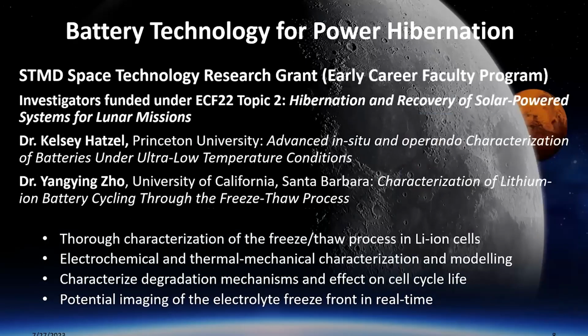Going forward, along with our research in-house, we have a few external partners that we're working with to further this battery research. Dr. Hatzel and Dr. Zoe and their teams have been characterizing the freeze-thaw process in lithium-ion cells, both mechanically and electrochemically. They're characterizing degradation mechanisms that the cells may experience, and they plan to get some imaging of the electrolyte freezing in real time. Because we're not exactly sure what actually occurs once the cells freeze that causes the open circuit voltage to drop to 0 volts. So this research should give us better insight into the mechanisms of the freezing process and how to manage that. So overall, lots of progress recently with regards to cryogenic battery research.